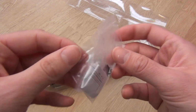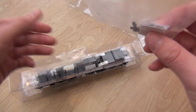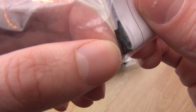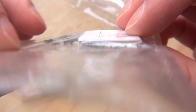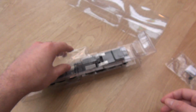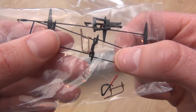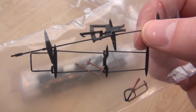Look at all these accessories. Actually, no, there's two bags. So this is the first bag, and they are definitely footsteps. Look at those, and they look like couplings. Very realistic ones, with a nice little set of instructions just for them. Very thoughtful. And here we have some piping, and some vacuum tubing, and some brake rods, and a coupler. What looks like a NEM coupler to me.